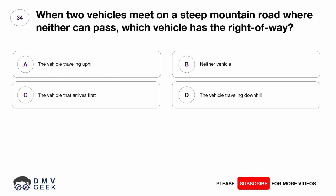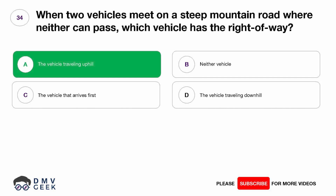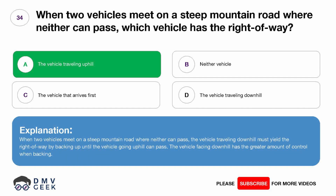Question 34. When two vehicles meet on a steep mountain road where neither can pass, which vehicle has the right of way? A. The vehicle traveling uphill. B. Neither vehicle. C. The vehicle that arrives first. D. The vehicle traveling downhill. The answer is A. When two vehicles meet on a steep mountain road where neither can pass, the vehicle traveling downhill must yield the right of way by backing up until the vehicle going uphill can pass. The vehicle facing downhill has the greater amount of control when backing.